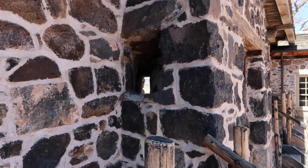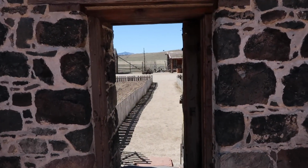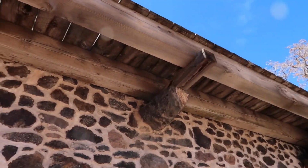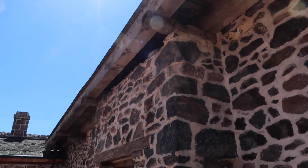These photos you've been seeing here are images of the rooms where guests stayed and also where some of the family stayed. And this is looking out the back door, the only door that goes out the back to the farm area, which we're going to see quickly here. And also, look at the wood, the way this was built.